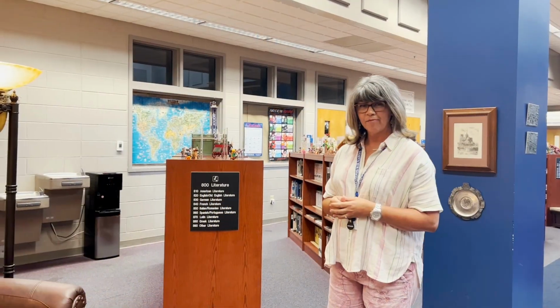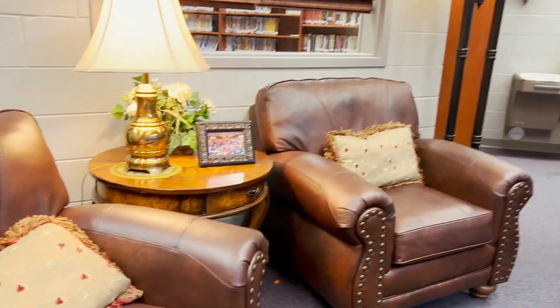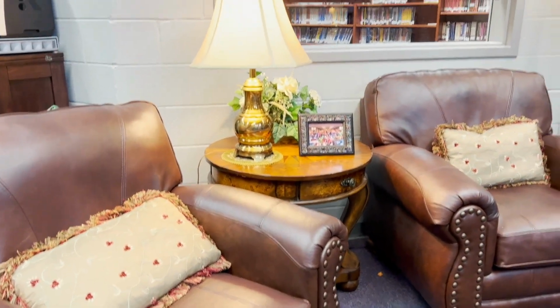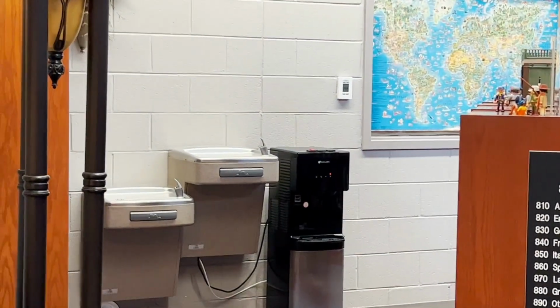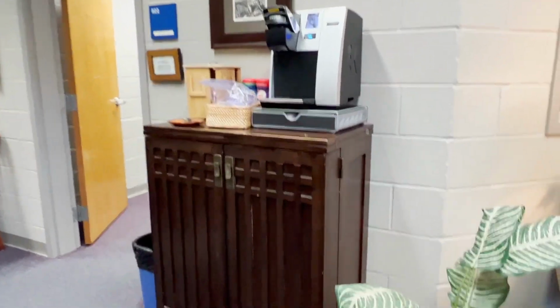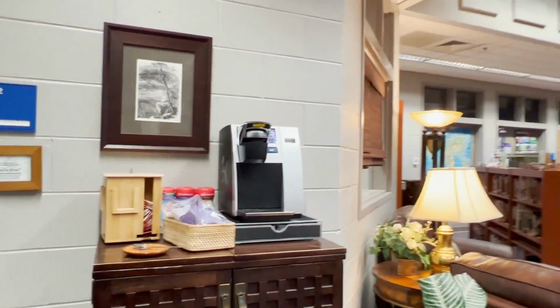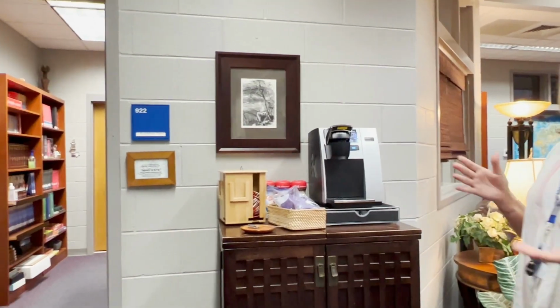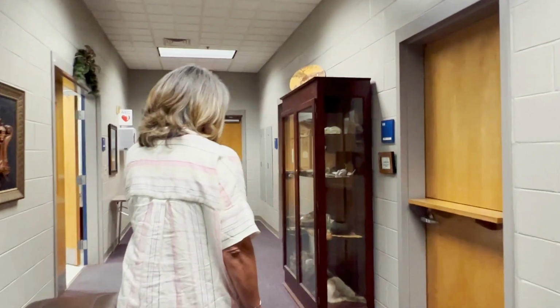We're in the back of the library now, and as you can see, we have some comfortable spots for you to sit down and enjoy a book. We also have a water fountain in the back here that you are welcome to use. Going on down the hallway, you're going to see a coffee and tea bar. Unfortunately, that is just for teachers, not students. Here in the back, we also have some classrooms, so we're going to want to be quiet and respectful of other people's time.